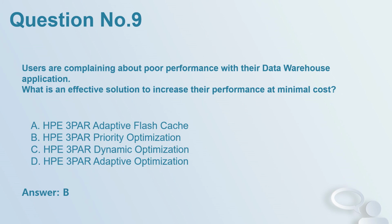Question number 9. Users are complaining about poor performance with their data warehouse application. What is an effective solution to increase their performance at minimal cost? A. HPE 3PAR Adaptive Flash Cache. B. HPE 3PAR Priority Optimization. C. HPE 3PAR Dynamic Optimization. D. HPE 3PAR Adaptive Optimization. Answer B.